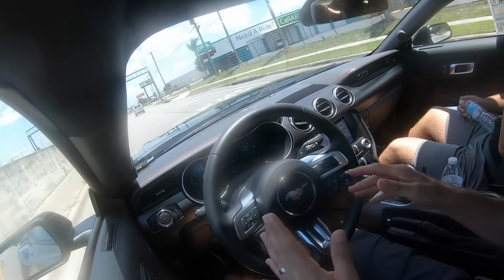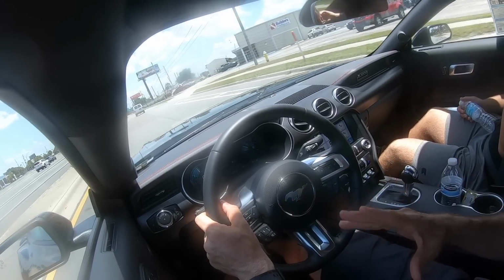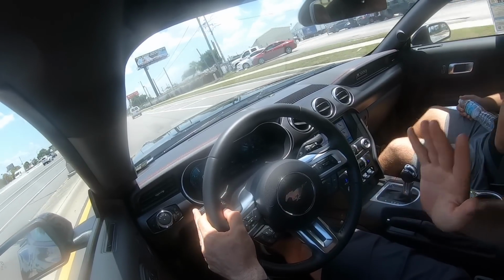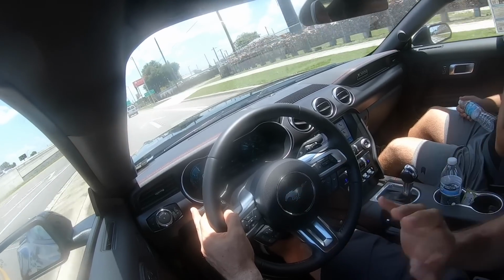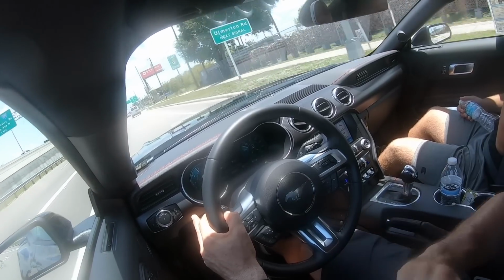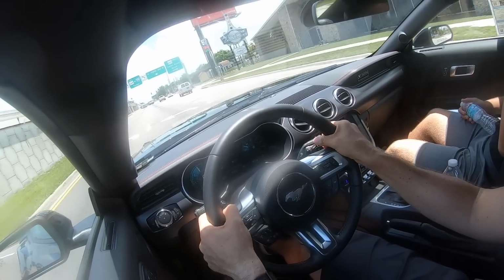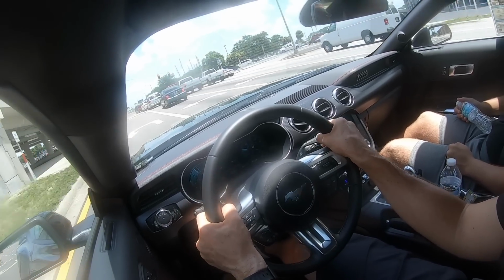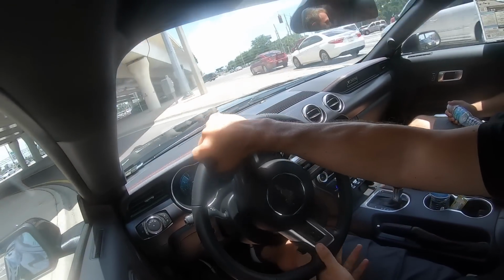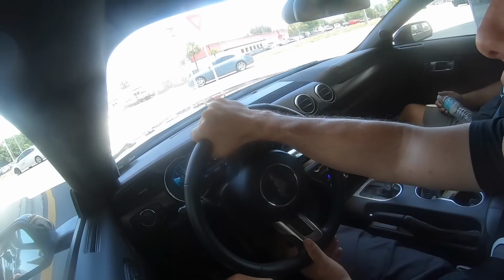Yes, does the car lean a little bit in the turns? Is there a little bit too much body roll? Yes, but that's not the purpose of the California Special. California Special is for you to have something that aesthetically stands you out from the crowd rather than performance-wise. But still, you're gonna get performance, no doubt. On the brakes, just smooth. This thing is so smooth, it's ridiculous. That's what I love about these Mustangs.